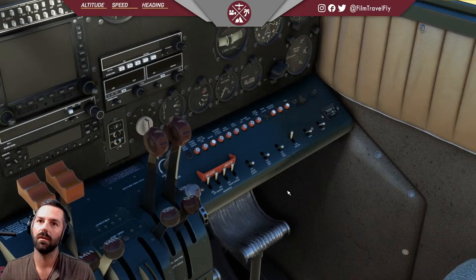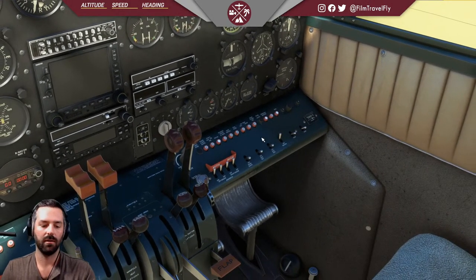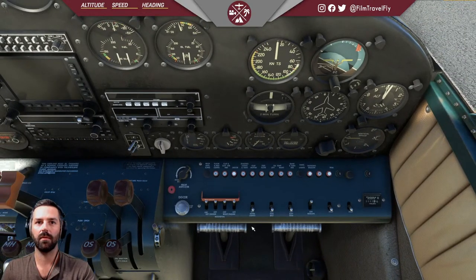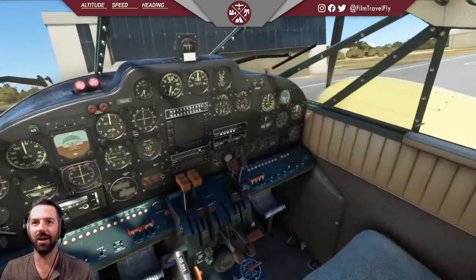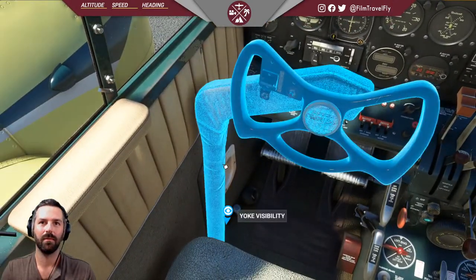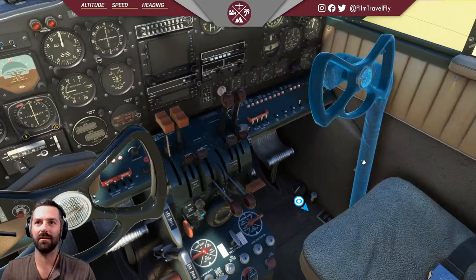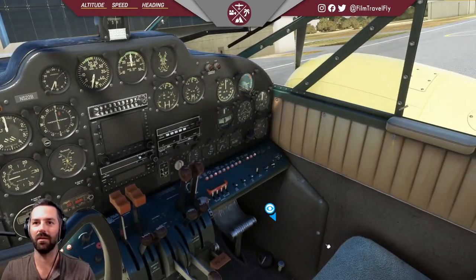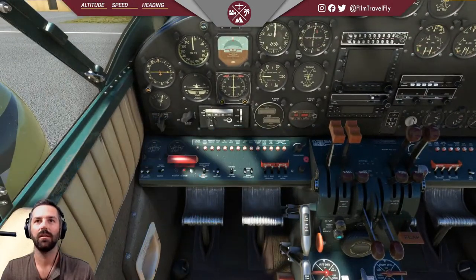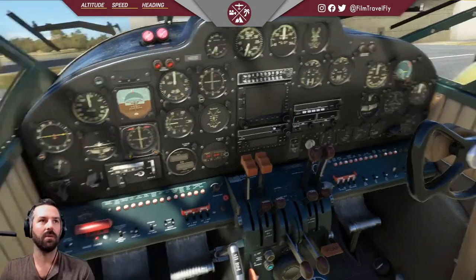Oh, I just clicked the yoke away. How do I get that yoke back? I'm gonna have to figure out how to get that one back. I hit it though. That's okay. I mean, it helps to be able to see things. Okay, there it is. It's down here. Okay, cool. That's good to know. So you just have to click down here. Interesting.